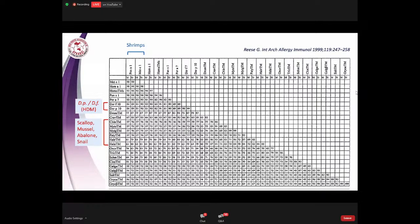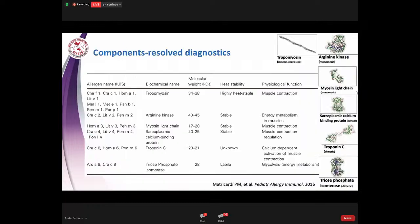So we have a lot more components that have been reported. So it's very relevant to today's topic, the use of CRD in a clinical setting. So apart from tropomyosin, we have identified other molecules which may be of clinical relevance, including arginine kinase, myosin light chain, sarcoplasmic binding protein, troponin C, as well as this triose phosphate isomerase.